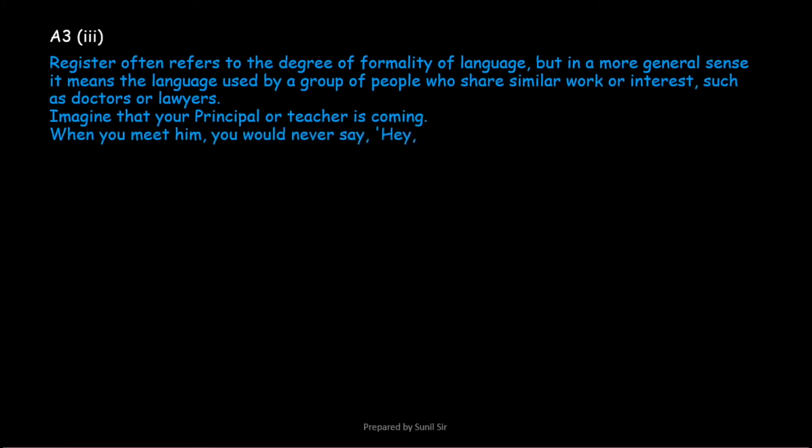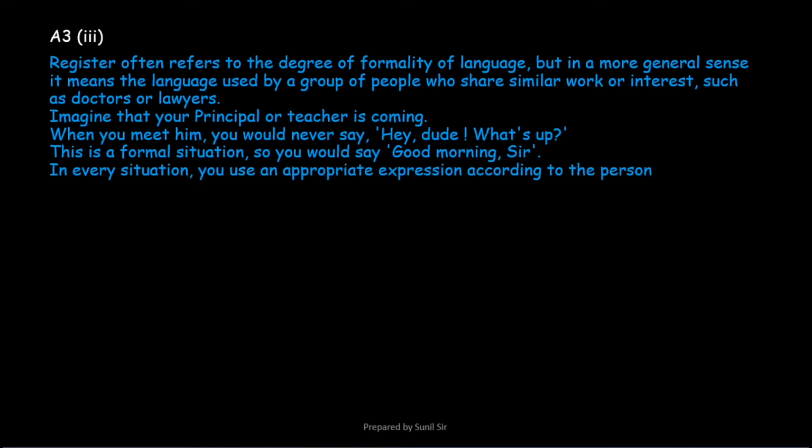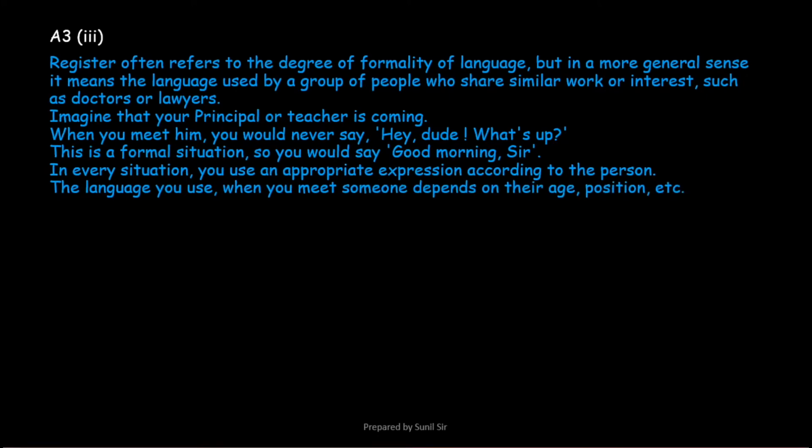We also call it terminology. Suppose your principal or teacher is coming. Just now you have to imagine it. When you meet your principal or your teacher, would you say, "Hey dude, what's up? Hi bro"? No, you will not use such words because that is a formal situation. So you would say, "Good morning, sir. Good afternoon, sir. Have a nice day, sir."